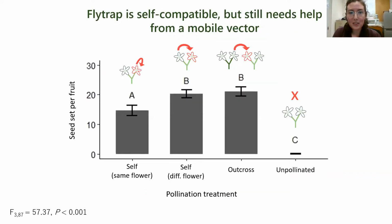We found that when you pollinate, again, that y-axis is seed set per fruit, the x-axis is our different versions of pollen treatment. We found that those that were outcrossed, so given pollen from a different individual, produced about the same number of seeds as those that received pollen from another flower on the same individual. So that means that it does accept pollen from itself.